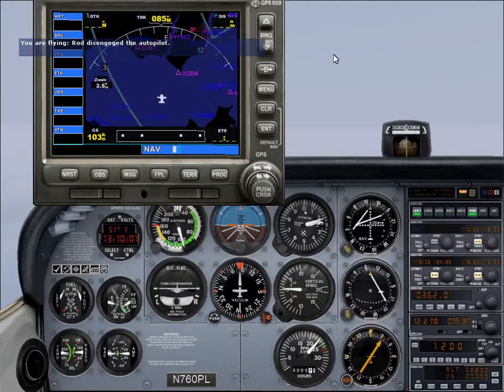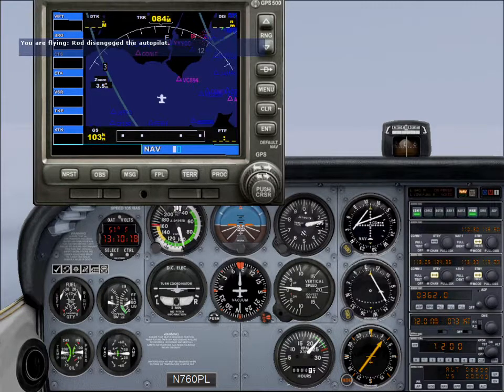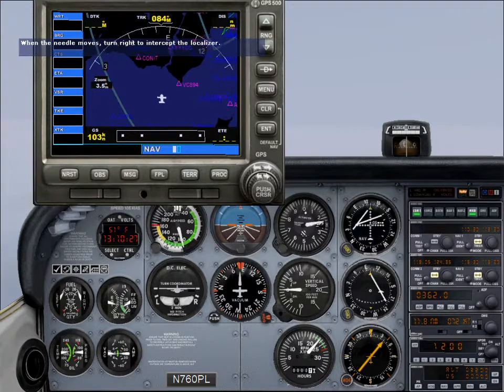Okay, you've got the airplane. I'll work the radios, you do the flying. Now we're close to intercepting the localizer. As the localizer needle starts to move, begin a right turn to intercept. Remember that the inbound course is 130 degrees.